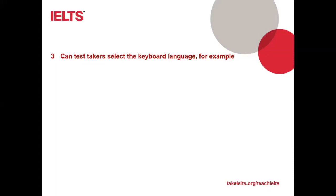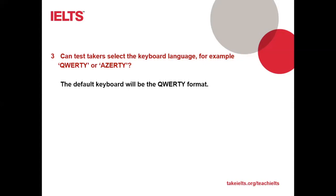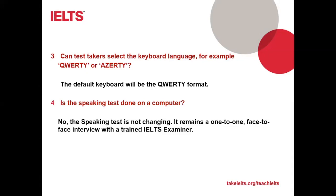What about the language of the keyboard? The default keyboard will be QWERTY in format. So if in your country another format is used, it is a good idea to get students to practice on the QWERTY keyboard if they do want to take the computer delivered IELTS. And the speaking test, is it done on a computer? I think you know the answer. No, it's not changing. It remains one-to-one, face-to-face with a trained IELTS examiner.